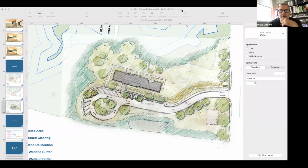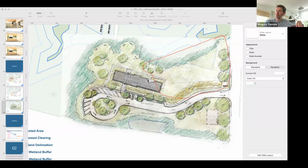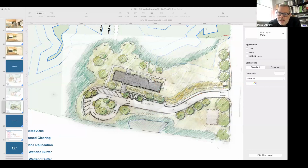Can we talk a little bit, Greg, about this area here, the meadow? One thing that I note in your drawing is that this is the edge. If you can see it under this overlay, that's the edge of the existing woods, or forested edge now, and you're showing it here, which is suggesting an attitude about the future of the current wetland resource.